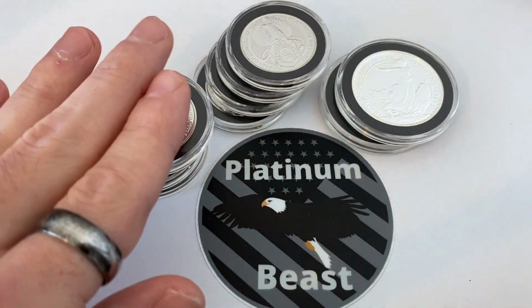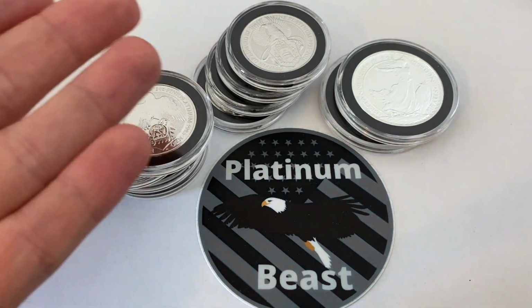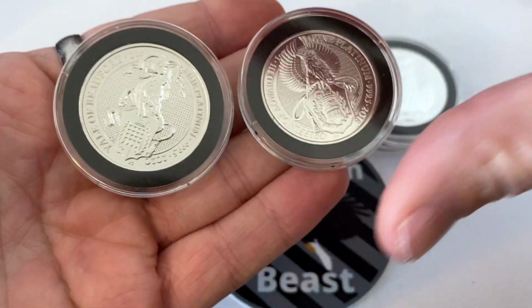The Una and the Lion could also fall into that same category. They could mint it for a little while and then quit minting it, right? Then it instantly becomes more collectible. Another thing I want to talk about is these Queen's Beast coins, right?